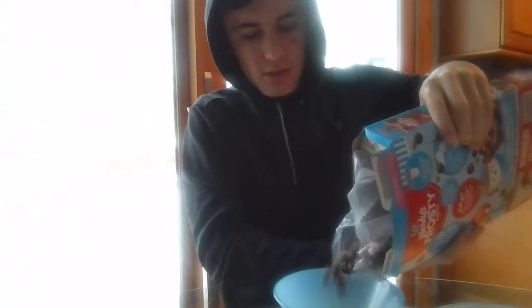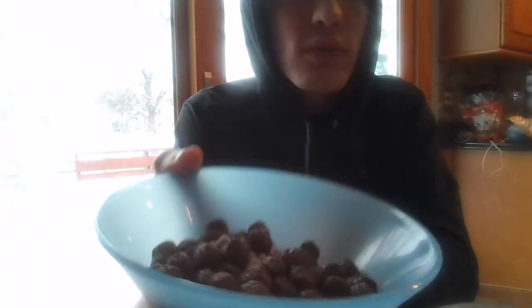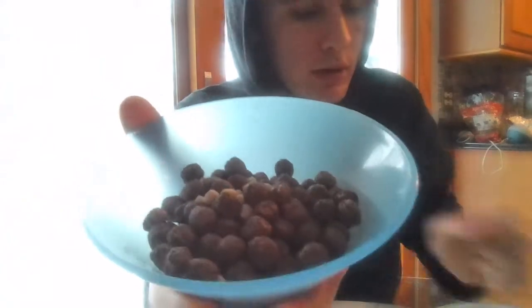Oh yeah. Oh my goodness. Here we go. We got the chocolate balls, which remind me of Cocoa Puffs, and then we got the little marshmallows in there too. And these are both made by Kellogg, so the hot take is that they're using the same marshmallows. It makes sense, save money, business decision.